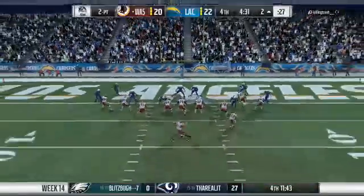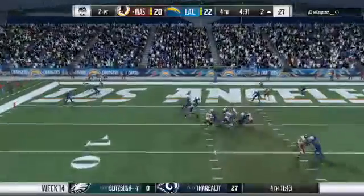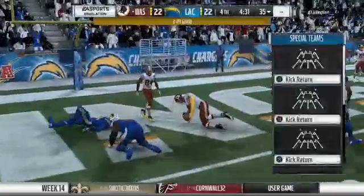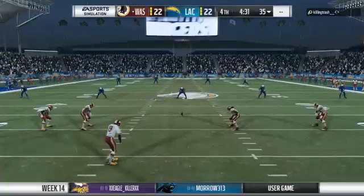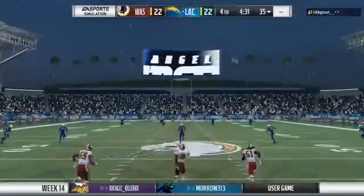Let's go. Dobbs being chased out left. And he will get into the end zone for 2. And this game now tied here in the 4th. So here comes the kickoff now, all even here in this 4th quarter.